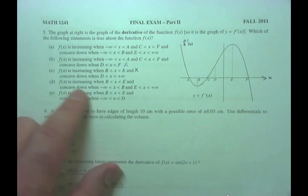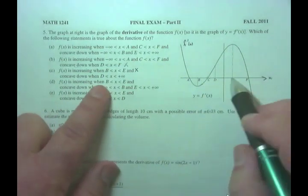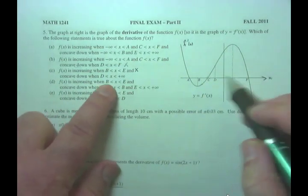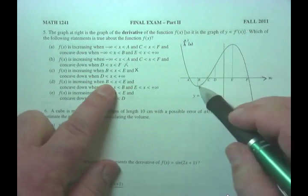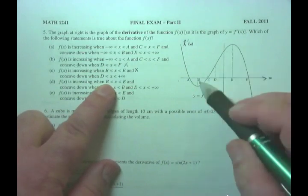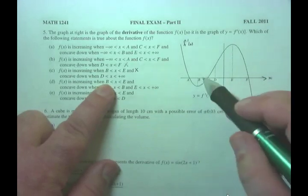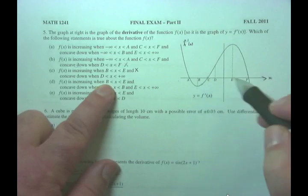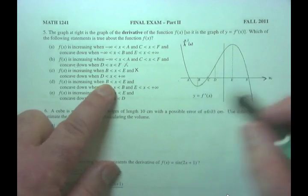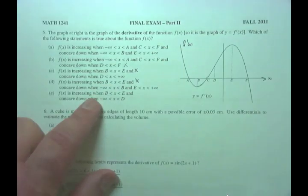All right. D. F is increasing from B to E. Well, there's a problem again. B to E, it's not increasing here. It may have positive concavity here. Great. But remember, this is a derivative, so it's below the x-axis, means it's negative, or decreasing here. From C over, it's increasing. So this is wrong. And same idea with E.